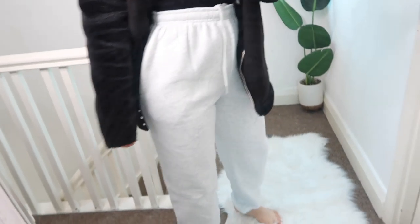I picked this up in a size medium because, again, I want it to look really big and oversized. These are really, really high-waisted. What I've realized about PRETTYLITTLETHING is they have a lot of high-waisted things, which is cute because it makes you look really elegant, very elongated, which is great for me because being short, I want to look obviously a lot taller, and I love that.